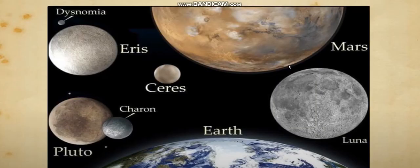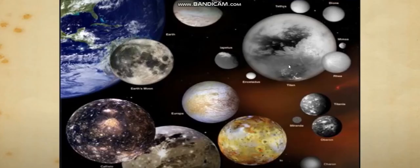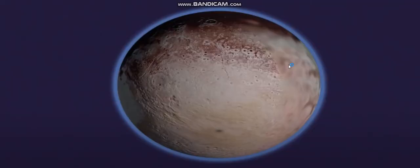Much smaller than a planet, it has its own gravitational field. But in the year 2000, a new definition was adopted and it was classified as a dwarf planet.